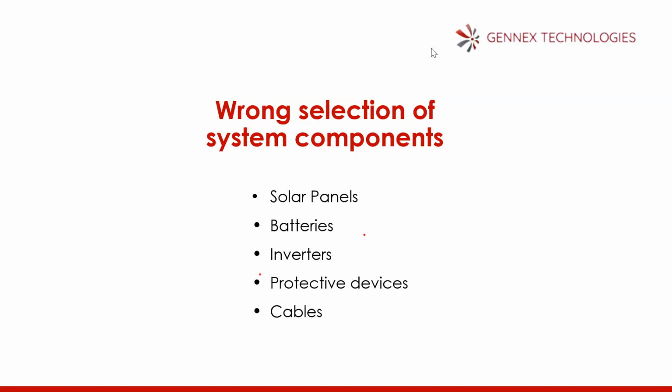So we have had cases whereby you have a roof covered with solar panels, and the customer will still be complaining, no, I don't have enough power. The customer will still be running on generator. So when you go ahead to do tests on the solar panel, you discover sometimes that some of those panels are either not working or underperforming. Another one that comes to mind is the batteries.